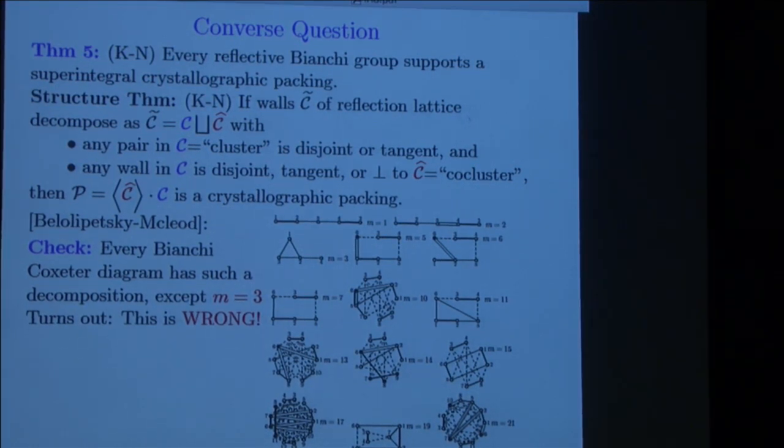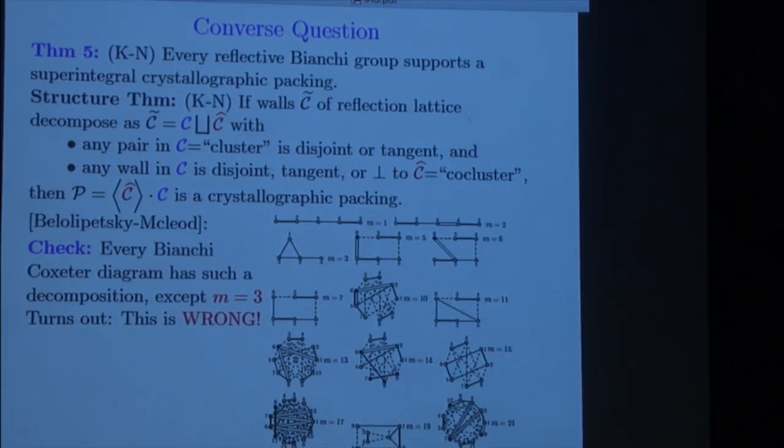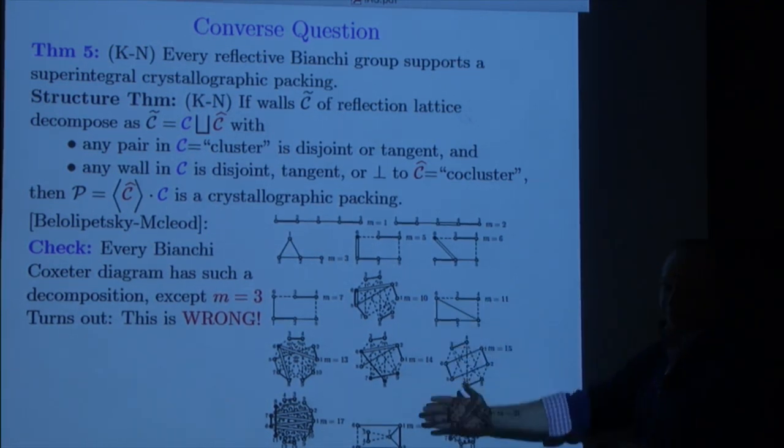And then what we found out is that the data is wrong. So this classification had been done already. These computations had been done 20 years ago, if not more, 30 years ago. And they're done by applying Vinberg's algorithm.